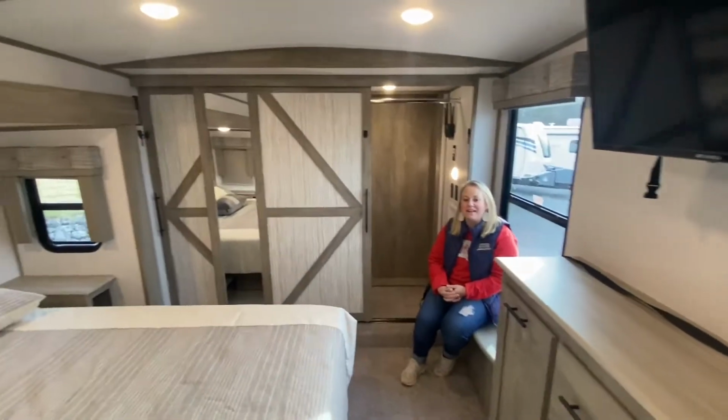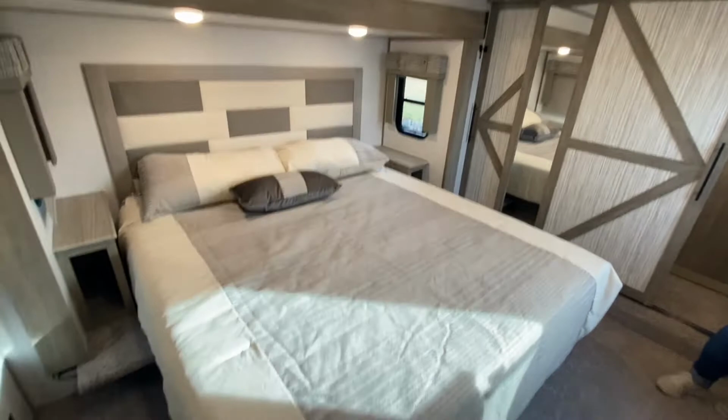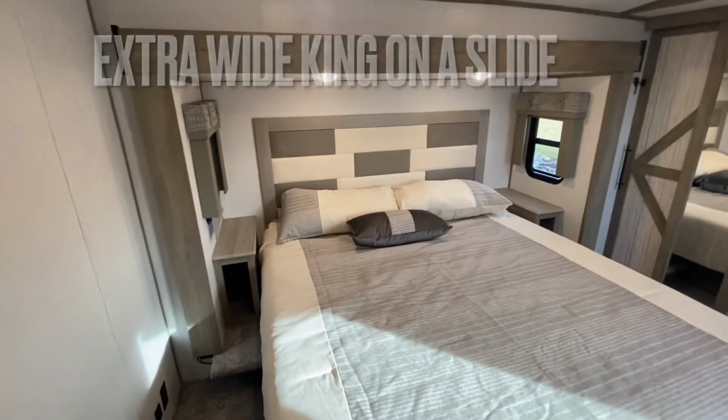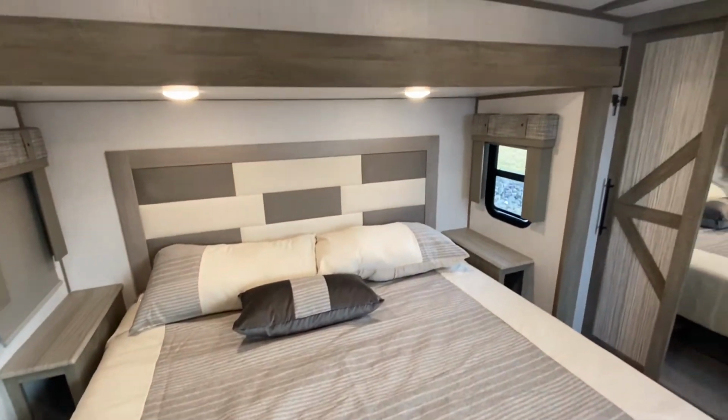That bathroom was amazing. Double bowl sink. So we finish here in the bedroom. Notice how large this king size bed is. There's room for side tables on both sides of the bed. It's also on the third slide that this fifth wheel is going to boast.